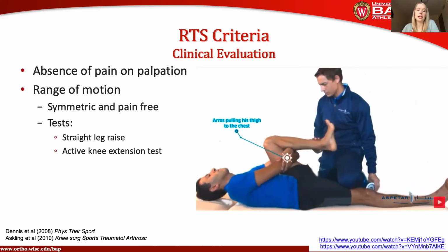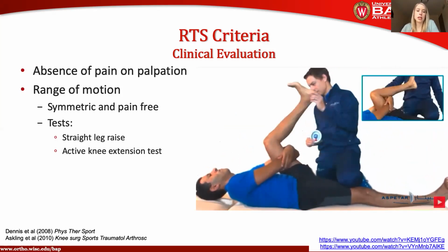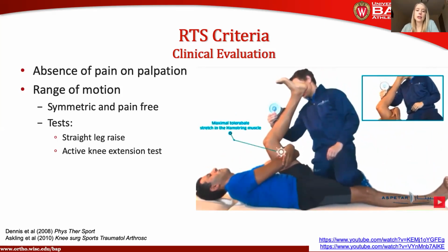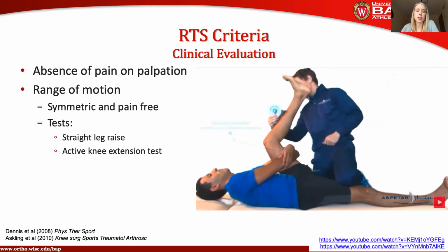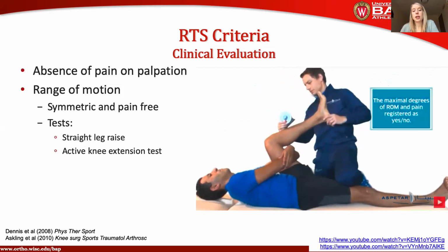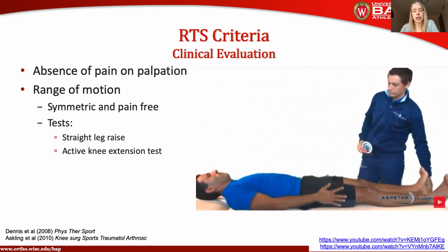The athlete is asked to pull their lower extremity into near maximal hip flexion and then actively extend their knee to their most comfortable end range of position there. And the clinician will monitor and measure the angle at that point, or range of motion. So again, here you're looking for the maximal degrees of range of motion and whether or not that athlete is having any pain or insecurity at that moment during that test.